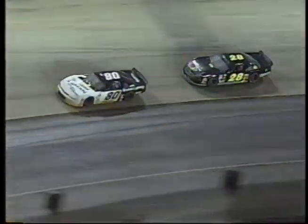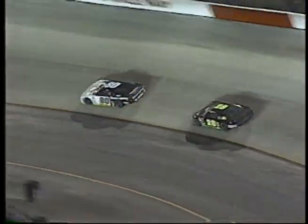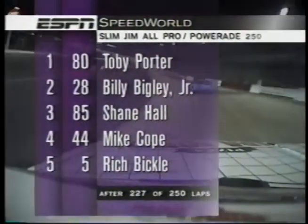Race for the lead. Billy Bigley in the black 28 is chasing Toby Porter. 23 laps to go. I guess Bigley realizes he's got to get it going. As laps are winding down at Bristol, Tennessee, can Toby Porter hang on and get his first win of 95? We'll find out in just a moment.